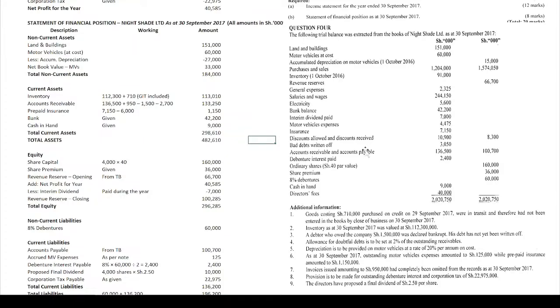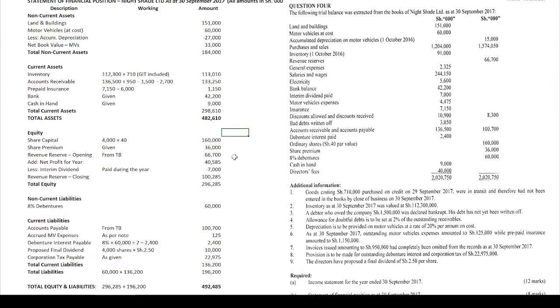Then the cash at bank, we have been given, as well as the cash in hand. So the bank balance is 42, while the other one is 9,000. So the total current assets will be 298,610. So when you add the non-current assets, the total shall be 482,610. So we go to the equity.